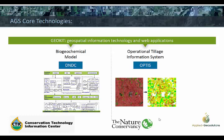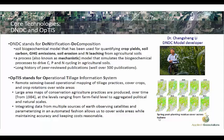The DNDC model is the denitrification decomposition model, and this is something that entities like the Ecosystem Services Market Consortium are very interested in, because it can take the results from a tool like OpTIS and use them as an input in this biogeochemical tool and give us the outcomes from adoption.